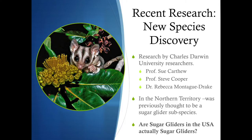So this new taxonomic discovery is really interesting from my perspective, because there have been some reports that gliders from the Northern Territory might actually have been transported from the Northern Territory to New Guinea and then to the US. So I'm kind of wondering whether there's a possibility that sugar gliders in the US might not even be sugar gliders at all. I'm currently working with the team who made this taxonomic discovery to include some of these samples of the newly described species in my ongoing research.